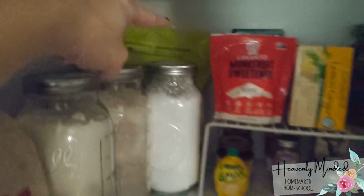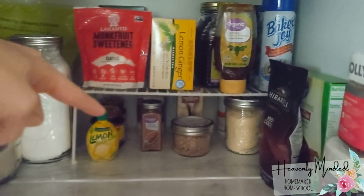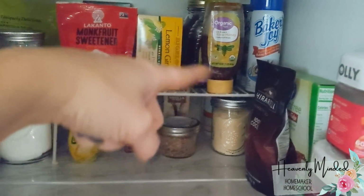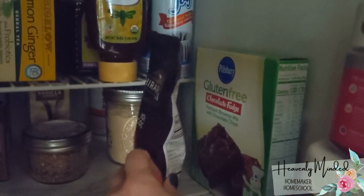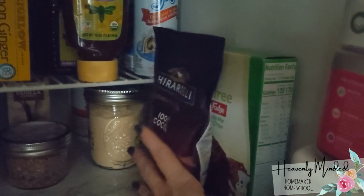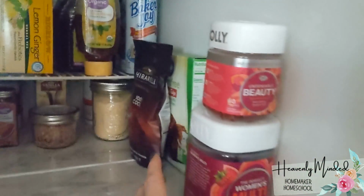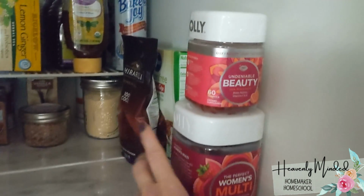I have some bulk sugar back there. Extra sweeteners, extra teas, extra honeys, yeast, seasoning, baking stuff. Anyways, that's all here. I always keep a box on hand. My mom has celiac, so whenever she comes over, I make sure I always have something yummy. If it's birthdays or something we're doing, I can make something for her, so I keep that on hand. My vitamins are in here that I don't want the kids to be able to get into, so they're kind of in here on the shelf so I can take those.